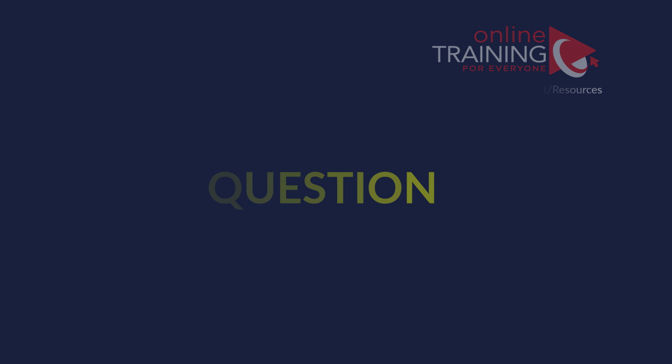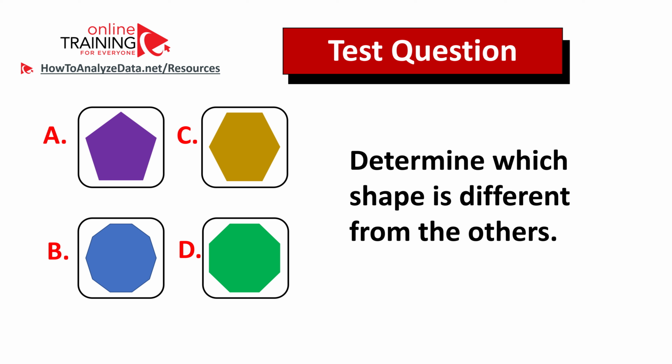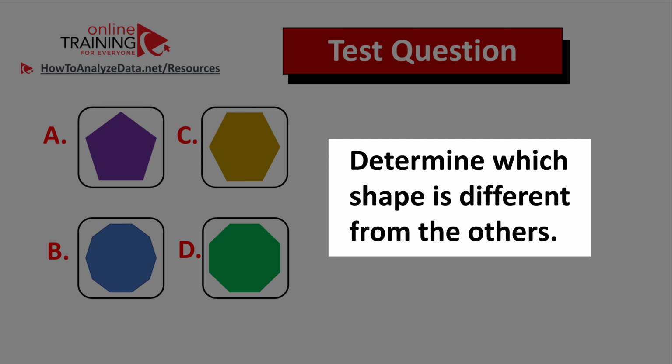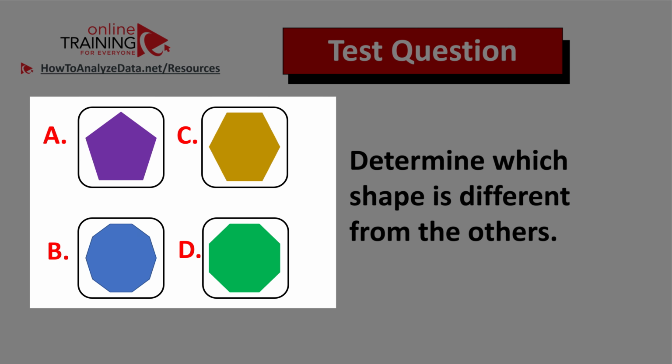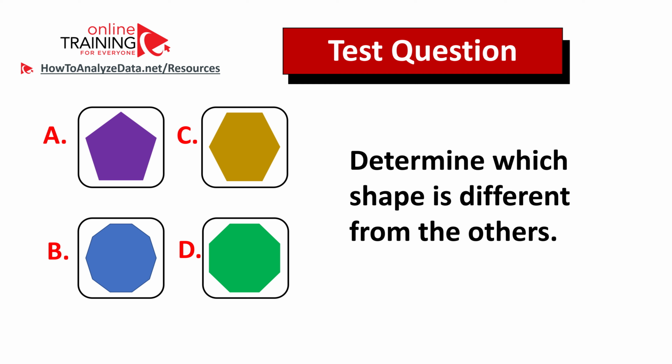Let's look at the simple, but at the same time interesting and tricky question, which tests your knowledge of pattern recognitions. Determine which shape is different from the others. You're presented with 4 different shapes. Choices A, B, C, and D. Take a closer look to see if you can come up with the answer on your own. Do you see the answer?